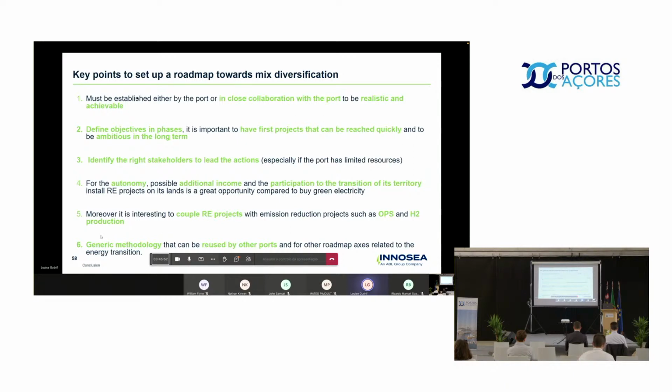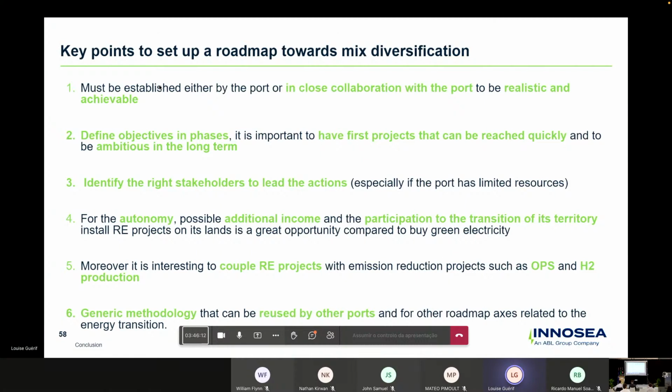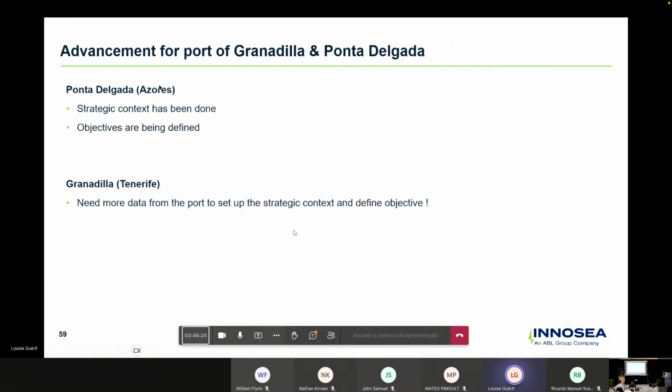And the last point is just that we really try to discuss with the port and, based on it, to have a generic methodology that can be reused easily by other ports and for other roadmaps related to energy transition. So we hope it will be the case. So yes, that was the conclusion.